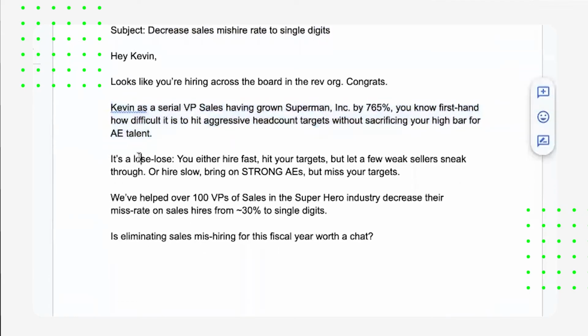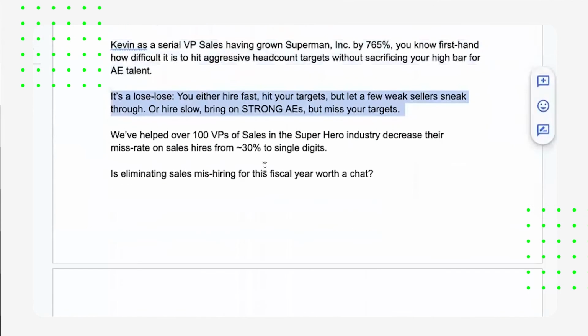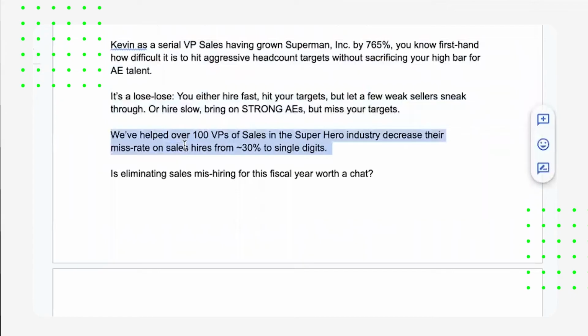Okay, so we're agitating the pain and we're going to do it a little bit more here. It's a lose-lose. You either hire fast, hit your targets, but let a few weak sellers sneak through, or you hire slow, bring on strong account executives only, but you miss your targets. Okay, so that was step 2 in the formula. We agitated the pain. Now we're going to transition to the desired outcome through customer stories and social proof.